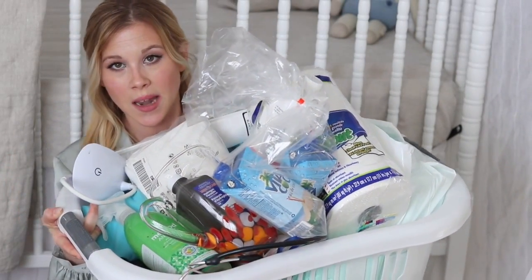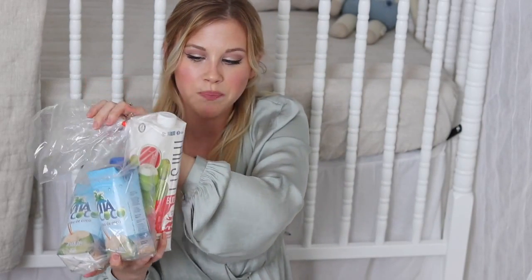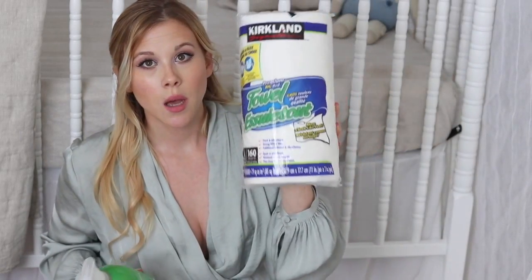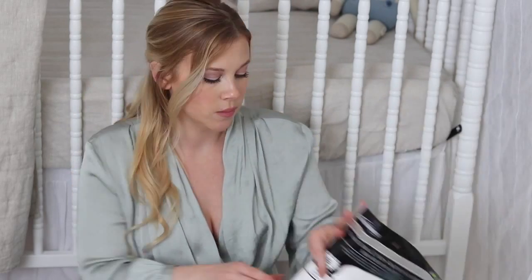I have a laundry basket, and it's got pretty much everything they put on our list. First I have coconut water. I don't know if you guys have ever heard of Labor Aid. There's a recipe for it. We learned about it in our Bradley method course. It's a recipe that you can make called Labor Aid, and it has all these amazing things that give you energy and keep you going throughout labor. Something I included that was not on the list is a big thing of paper towel and just an all-purpose cleaner.